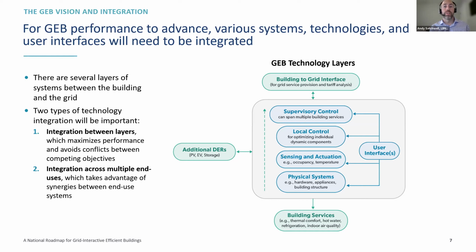Now, the user certainly interfaces at all of these levels. And then there are connection points outside the building, whether that is to additional distributed energy resources that might be co-located, storage, solar PV, electric vehicles, as well as an interface with the grid. We talked about GEBs being characterized by being grid connected and interactive, so there is that bi-directional connection there. Obviously, integration is a key issue, both between the layers that are here, as well as across multiple end uses to really achieve a full building resource. Interoperability and standards are all critical things that need to be explored. We'll cover them in the recommendations to make this happen.